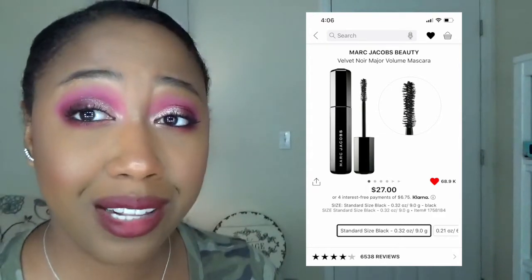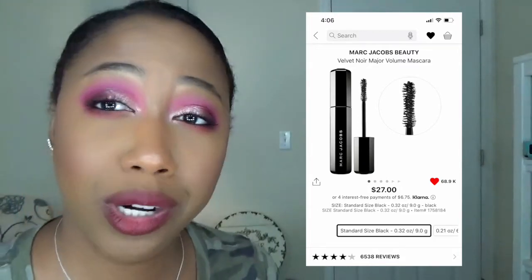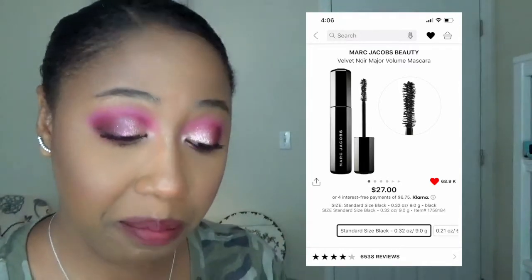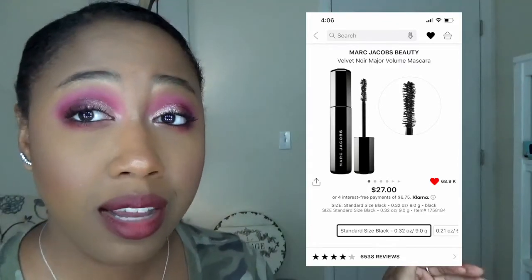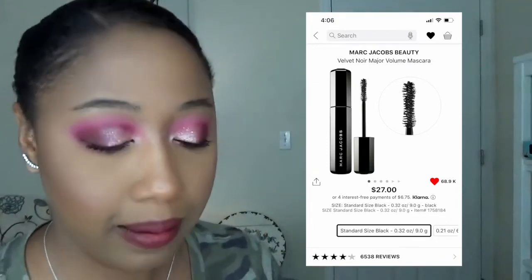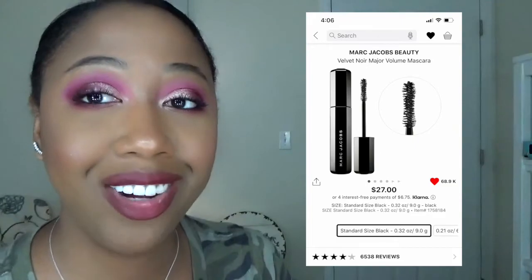This is $27. Again, a little expensive for a mascara, seeing as my favorite mascara right now is like $4 or $5 at the drugstore. But I want to be a little bougie and I want to try. The packaging is really luxe and it's really pretty, and it's just a sleek black packaging, and it looks high-end, and so I want it. Definitely going in the cart.